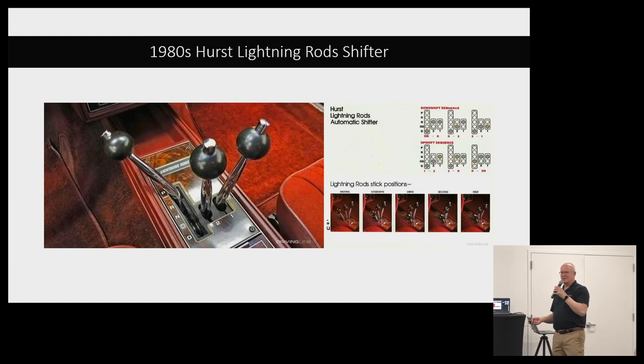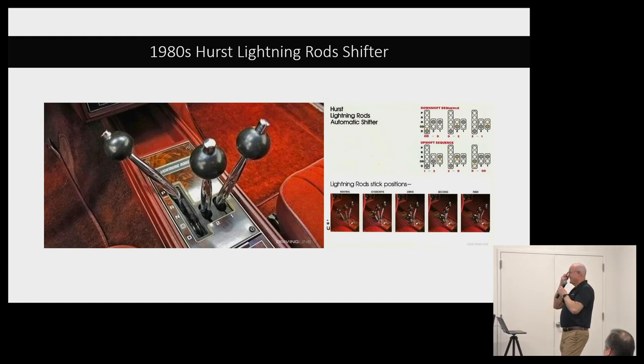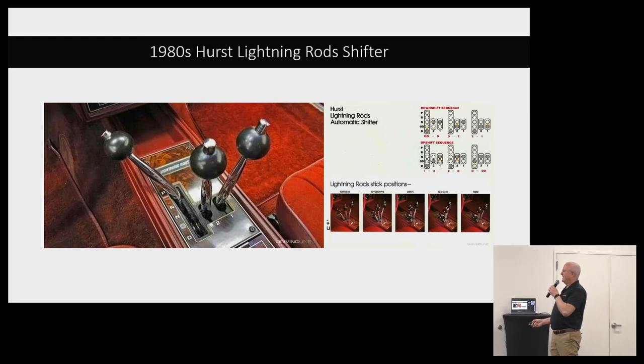Hurst Lightning Rod shifter. How many of you have seen these on cars? Got a few hands up here. This was developed by Hurst in the early 1980s. Of course, I guess the more shifters, the cooler. People didn't really care for it.